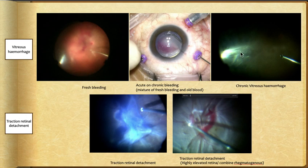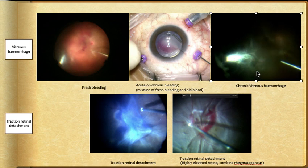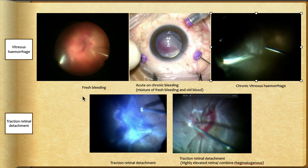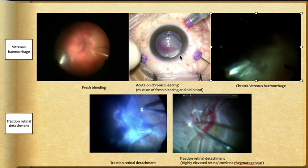And sometimes we do non-resolving vitreous hemorrhage cases, whereby all the red blood cells have denatured, and what we see during surgery is merely all the white opacities filling up the vitreous cavity with or without the presence of retinal detachment. Now, who would benefit from the anti-VEGF injection is merely those who have fresh bleeding inside the eye, either pure fresh bleeding or a mixture of old and new blood.